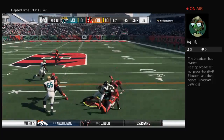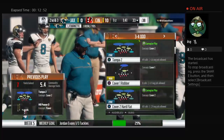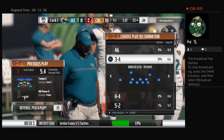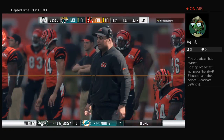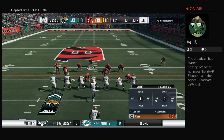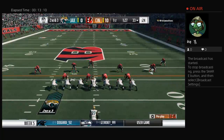A first carry for Leonard Fournette. And he's going to get about 7 yards on that one, up to around the 33. Well, you're down early. How do you get back in the game, maybe establish the run? I think they're trying to do that. Now, I'm with you on that one, and what I like about the message is that there's no panic from the head coach. He's already told his offensive coordinator, let's run the football, let's get things settled down a little bit and find our way back into this game.